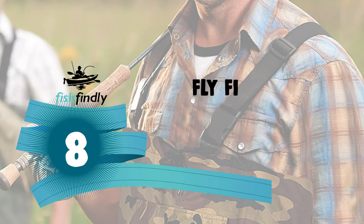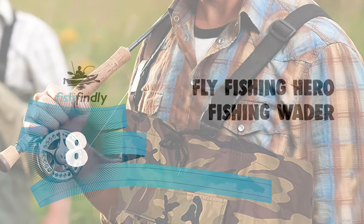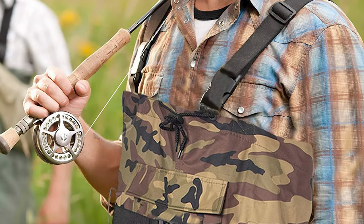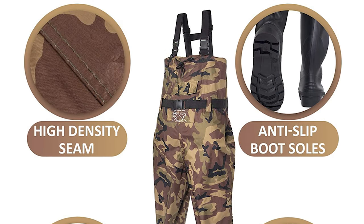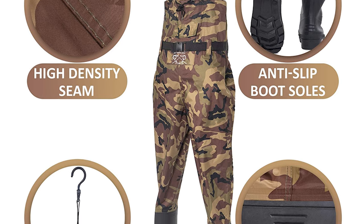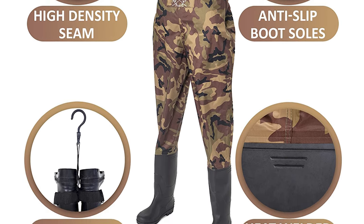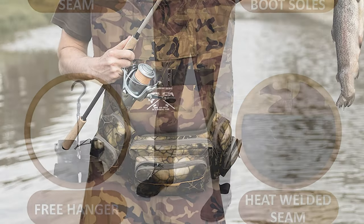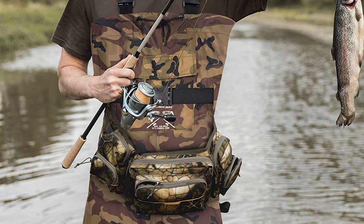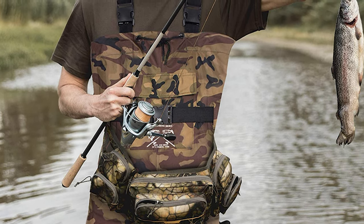Number 8. Fly Fishing Hero Fishing Wader. If you enjoy fishing on the lake or beach every summer, you need to be wearing the Fly Fishing Hero Fishing Wader. It's perfect for people who enjoy boating, water skiing, tubing, or fishing and for staying safe while doing it. This Fly Fishing Hero Fishing Wader is made of durable material. It includes a front pocket to help you keep items accessible and stored in one place. It delivers long-lasting, weather-defying performance.